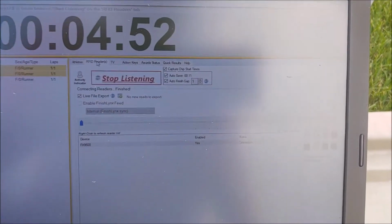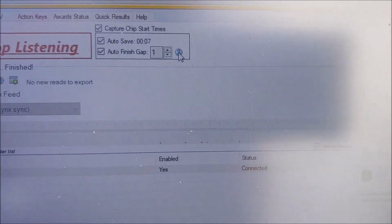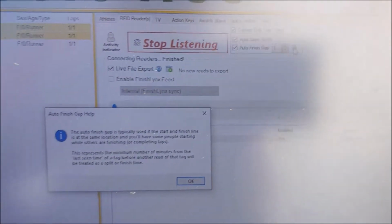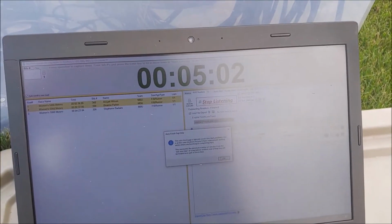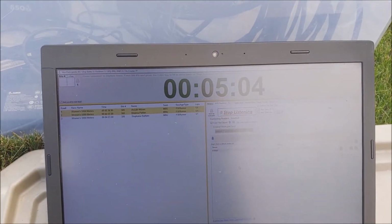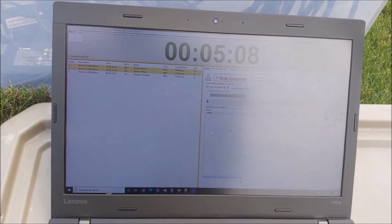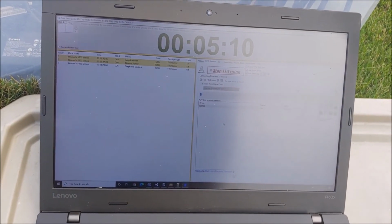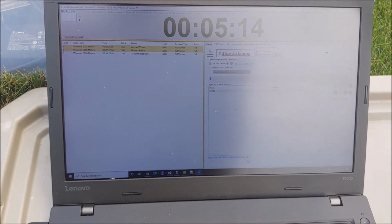If you forget what I said, anytime there's anything questionable, anything I feel people may have trouble understanding, there's a question mark button here. You can click on that and read what it says. I try to put little helpful tools everywhere so that if there's anything you need help with, this software can help you out. But anyways, that's the auto finish gap and how to time a race with start and finish at the same location and finishers and starters coming at the same time.